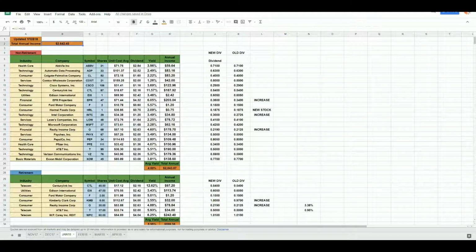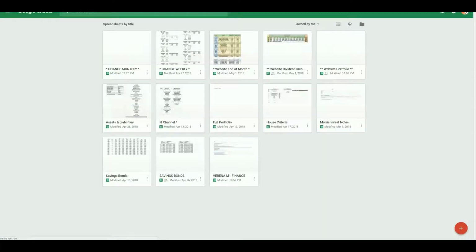But that's not a livable wage to be earning in a year. That's about $200 a month, right around there, is what I was making off my dividends. And that's why I'm trying to move into a different investment vehicle.